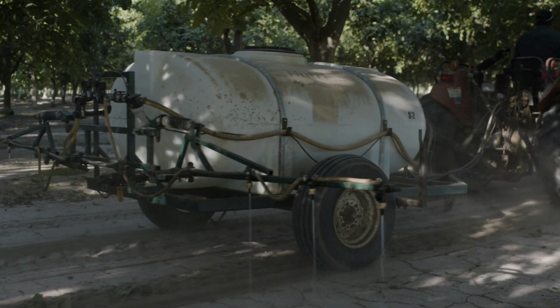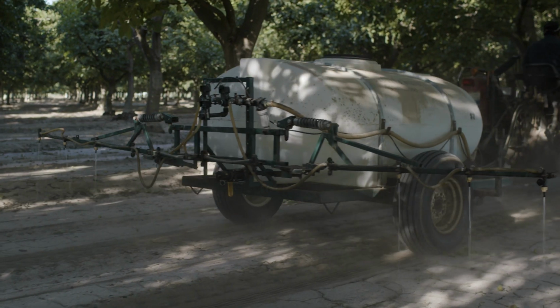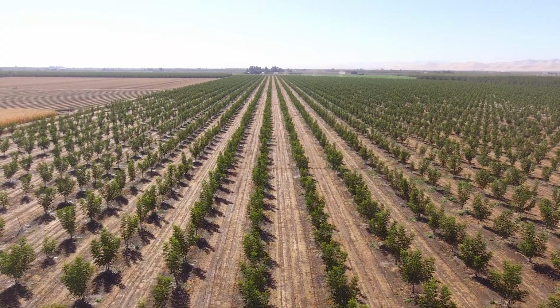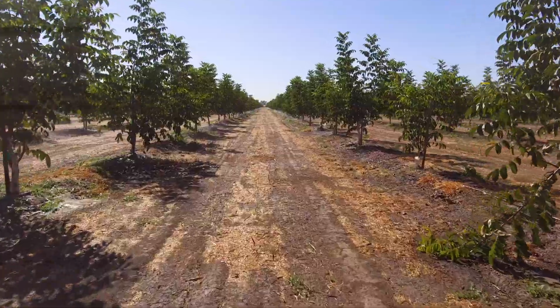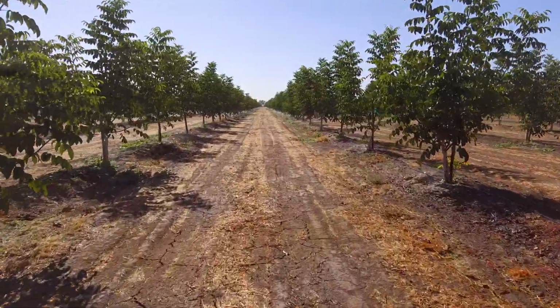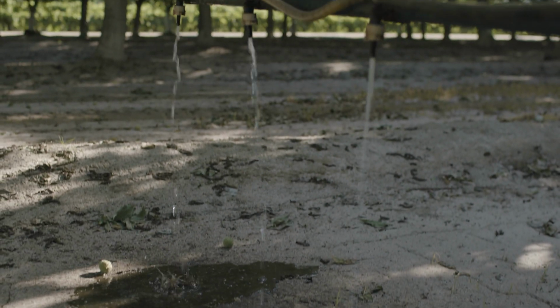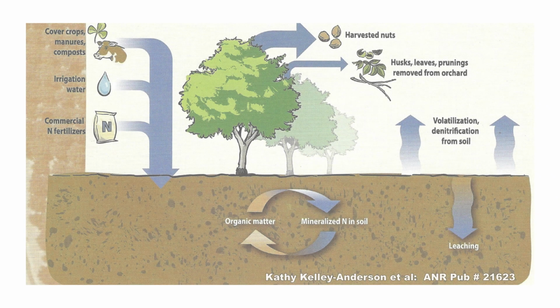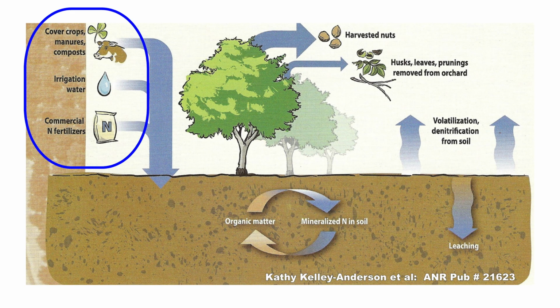Keep in mind that too much nitrogen in young orchards in particular can delay leaf drop in the fall, which delays the tree's transition to dormancy. This can leave a tree vulnerable to winter kill or frost damage. Excess nitrogen fertilization can also lead to increased disease susceptibility. So a key component of the 4 R's is the right amount of nitrogen.